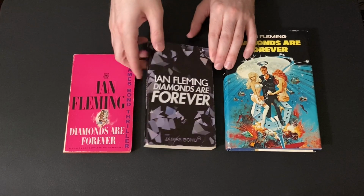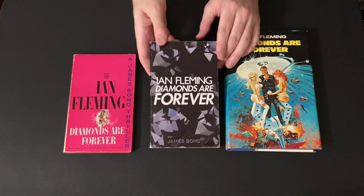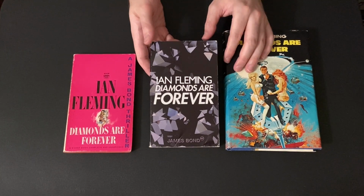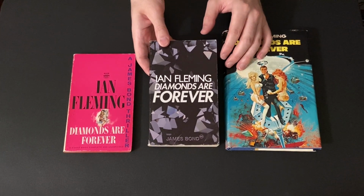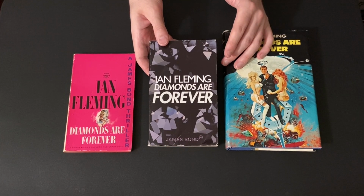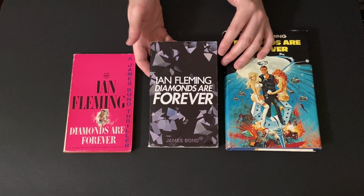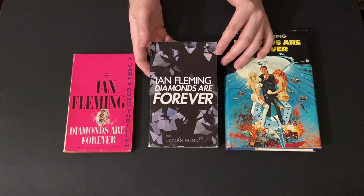Now we have, again, one of these UK British Penguin reprints from the same series as we just saw in the Live and Let Die copy. Pretty nice cover. Again, all of these, while they're very simplistic, they're good enough. And this is what a lot of people are going to have access to these days.